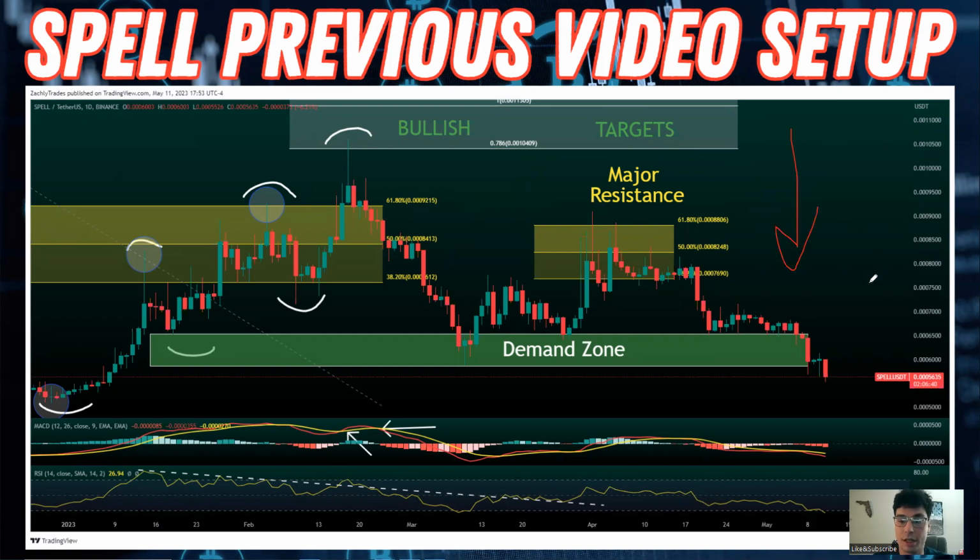So nothing moves in a straight line down or in a straight line up. You get a move down, retracement, and a continuation of the trend, or a move up, retracement, continuation of that trend, right? And so this was our major resistance that we really needed to break out above because we had our new swing high and a new swing low. We moved down, we retraced, we were not able to get above that 61.8% level, and we continued that trend and actually broke below our demand zone that we had here.